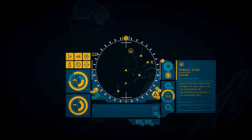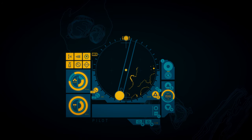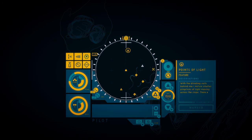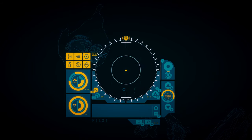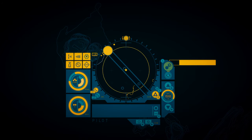Tangled edge. Or tangle edge, rather. Even on the far side of the tangle, the veil's lights can be overwhelming, multiplying my shadow in all directions. Points of light. With the blinding veils behind me, I notice smaller pinpricks of light moving across the slope. There are other creatures here. Those are new, but first, let's go back. Strobing veil. This close to a veil, the light is unbearably intense, its repeated patterns leaving ghosts on my retinas.